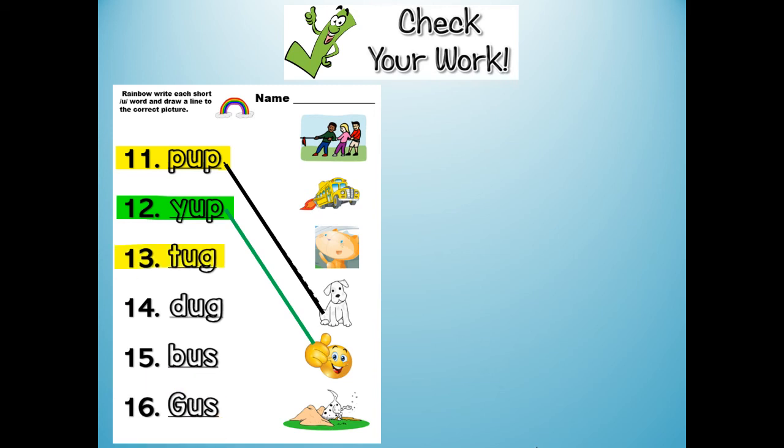13. Tug. T-U-G. Tug. They tug on the rope. Another word for tug is pull. T-U-G. Okay, number 14 rhymes with tug. Tug and dug. D-U-G. Dug. The dog dug the hole. D-U-G. Dug.